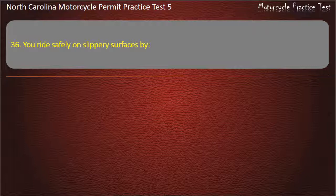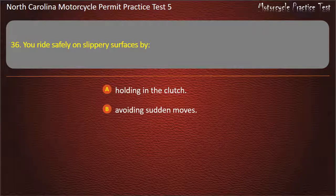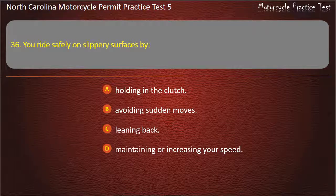Question 36. You ride safely on slippery surfaces by holding in the clutch, avoiding sudden moves, leaning back, or maintaining or increasing your speed. Answer: avoiding sudden moves.